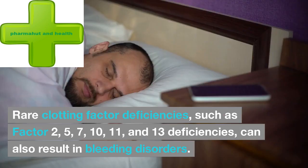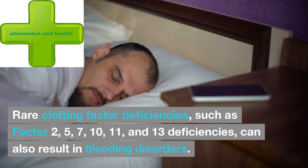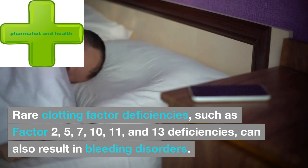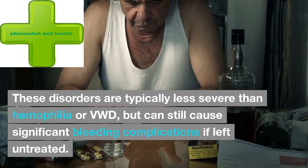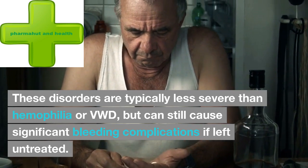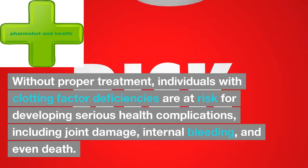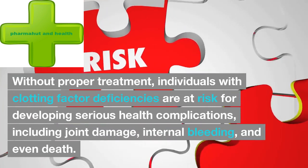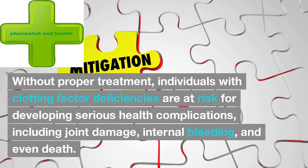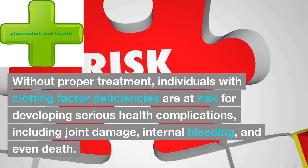Rare clotting factor deficiencies, such as factor 2, 5, 7, 10, 11, and 13 deficiencies, can also result in bleeding disorders. These disorders are typically less severe than hemophilia or VWD, but can still cause significant bleeding complications if left untreated. Without proper treatment, individuals with clotting factor deficiencies are at risk for developing serious health complications, including joint damage, internal bleeding, and even death.